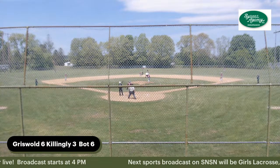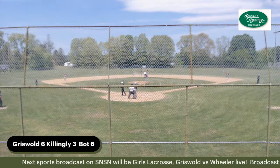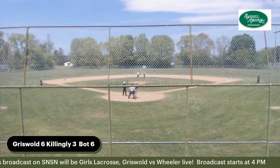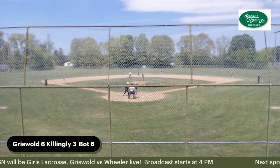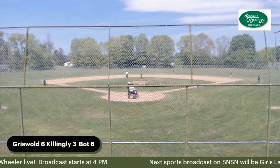There's a ball. Couldn't get the throw down out of the net, yeah. Not in time. Rubino will steal second easily. Catcher couldn't get the ball out of the mitt. And that's his 2nd stolen base of the day. Trying to get another insurance run up on the board.